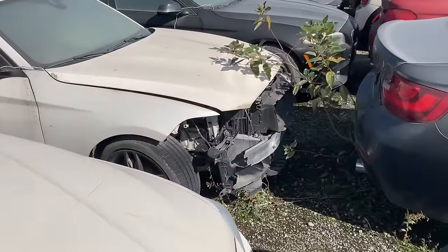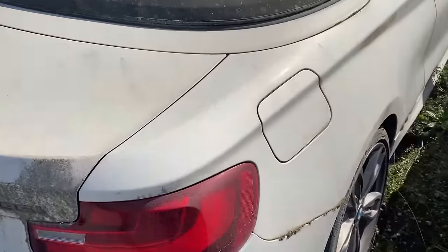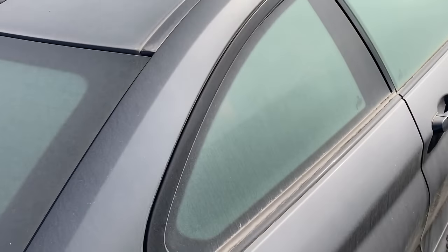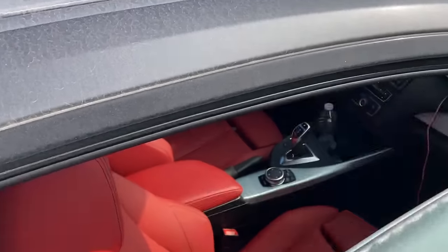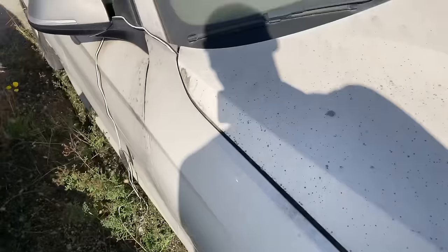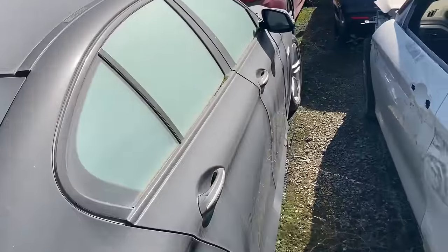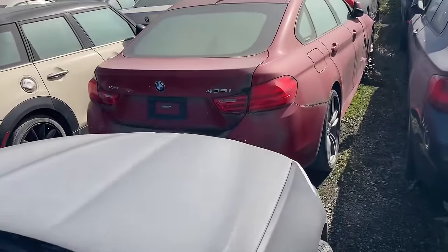Well, that one's missing a bumper. Some of them did get damaged. $235. Oh yeah. Wasps around here. Definitely have to watch out for bees' nests. I know there's a bunch of M cars in here too, somewhere.